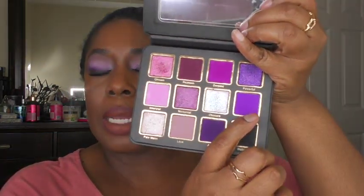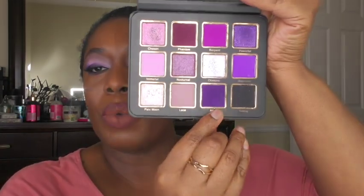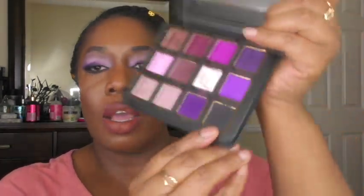Just used this palette, the Gothic palette from Cosmic Beauty, previously known as Cosmic Brushes. I used the shades Immortal as well as Supreme and went in also with Alter and Gothic, the namesake of the palette. I did end up using a little bit of Lace to blend things out right under my brow bone.